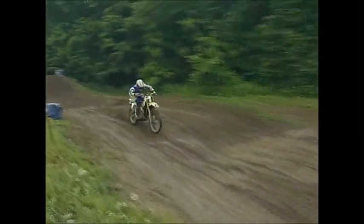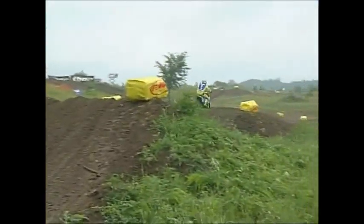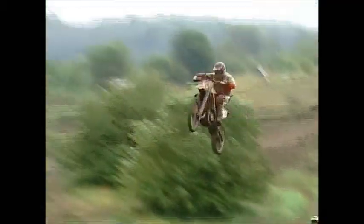Tight line through that rhythm section as they head back into the trees. Really like to see Gavin Gregoire up in the mix, Brian. He's a good young French rider. They need that in this series. Yeah, 17 years old. They actually hosted the race last year in Joliet, the host nationals.